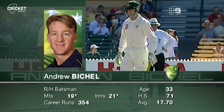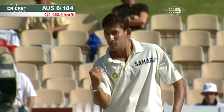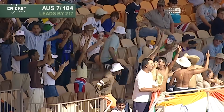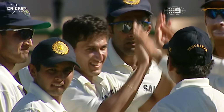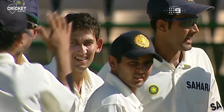Handy cricketer too, Andy Bichel. Not too difficult. Oh, there she goes. Over goes the castle. It's all happening here. That's a big wicket. Agarkar gets his third. That's very good bowling. Cut back from off to leg, and there goes Andy Bichel. Game on. Well, there's one of the four.